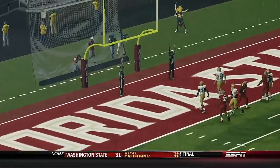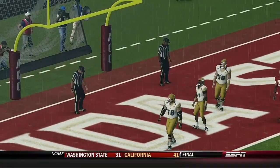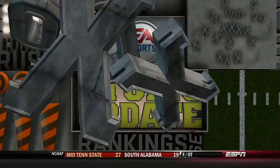And he adds the extra point. Let's check in with Reese Davis in the studio.